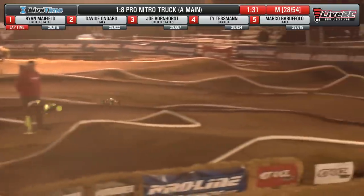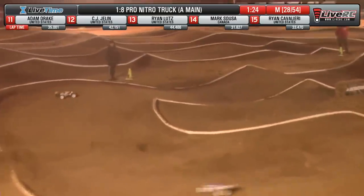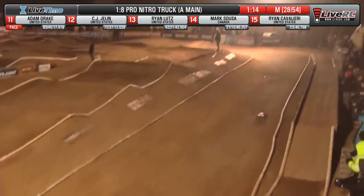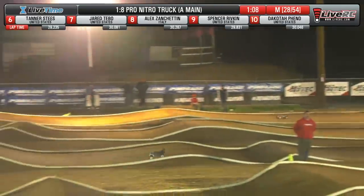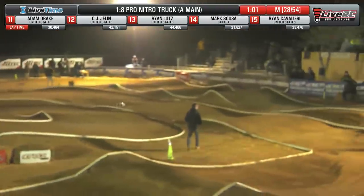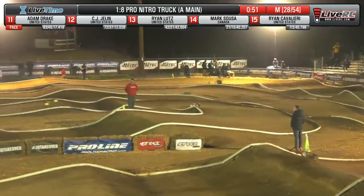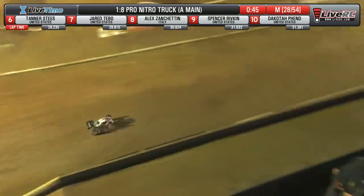We're looking at Ryan Maifield here, working his way through the center section, through the rollers. 1:25 to go. He has led this entire race. Maifield, a dominating performance here in this one. One minute left to go now. Well, there goes Ryan Maifield. There's Davide Ongaro. Maifield out to a 7-second lead on Ongaro now.